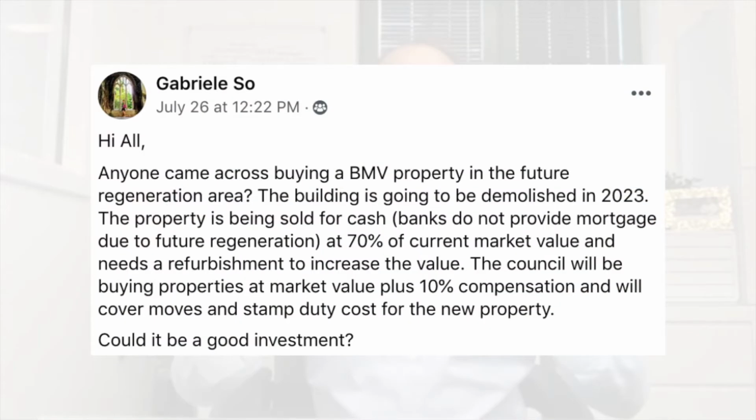And this is a question that is being asked by Gabriel. So Gabriel is asking, so I'm going to read this out. Anyone came across buying a B&V property in the future regeneration area? Okay, so Gabriel's looking at buying a B&V property in a regeneration area that's going to be a higher price point in the future. The building is going to be demolished in 2023. Okay, so got a little while yet, and the property is being sold for cash. And Gabriel's put here, banks do not provide mortgage due to future regeneration.